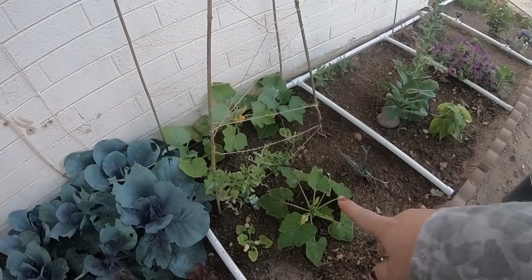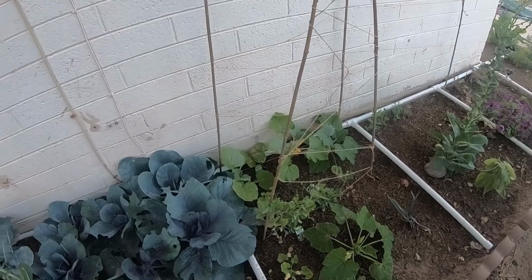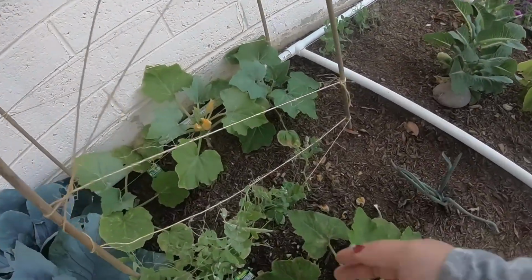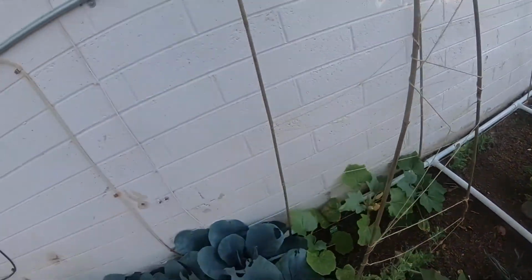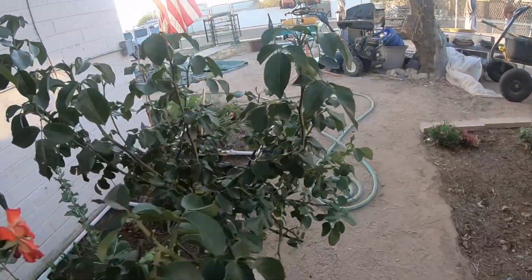All of my squashes and zucchinis have set male flowers. As far as I can tell, they're all male flowers. And my peas are starting to produce pea pods. So hopefully those get bigger soon and I can harvest more than 1 pea at a time.